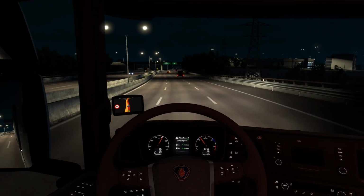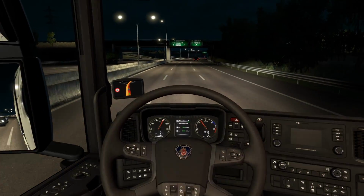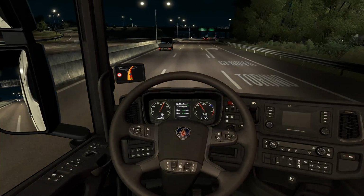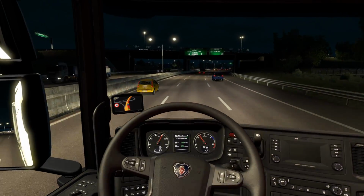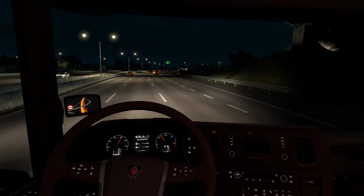But on to some things that I don't like about this truck. I do think that there are too many buttons in this cabin. I mean, if you just have a look at it there, just so many, and it just looks so cluttered, especially when you compare it to like a Volvo FH or something.